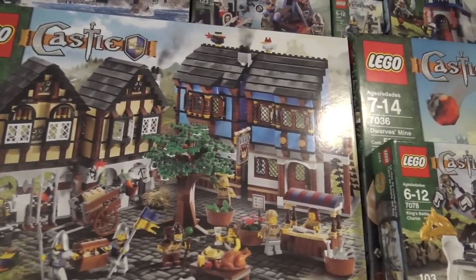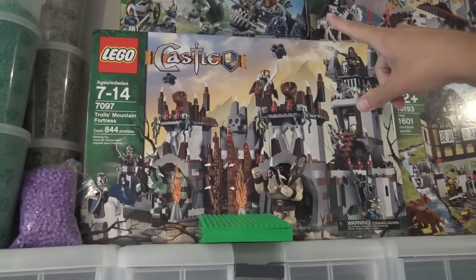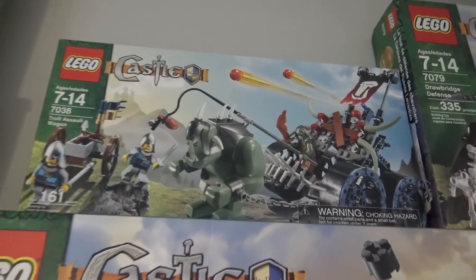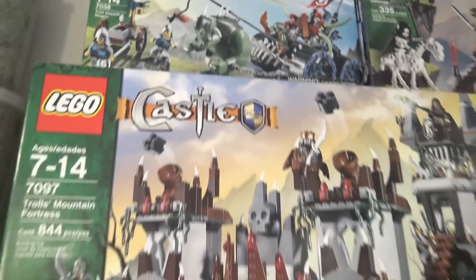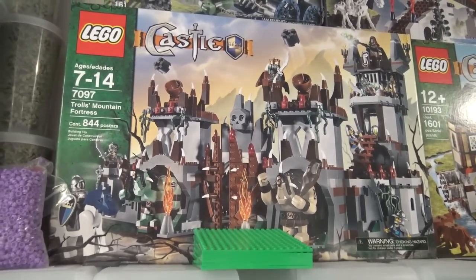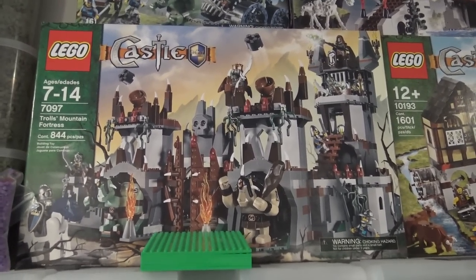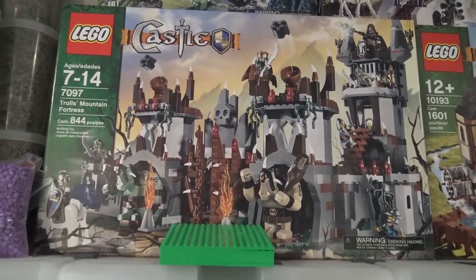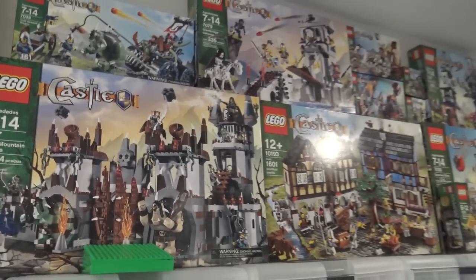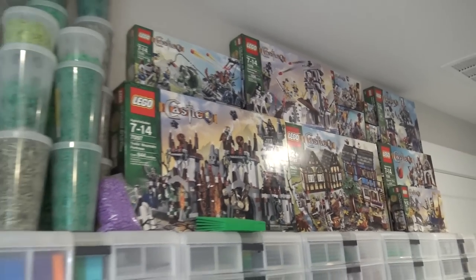You can see the big Trolls Mountain Fortress from the theme we were talking about earlier. And then there's the turkey leg in front of it. The Trolls Mountain Fortress is cool. It's funny, as you go through all these sets, you remember when you got them. They bring back memories. I remember that Trolls Mountain Fortress was a Target Black Friday sale, and they were blasting it out for $50. I just remember getting that after work one morning. So it's just the different eras of sets. But that was such a cool era. They had such good different things that we had never seen before in Castle.